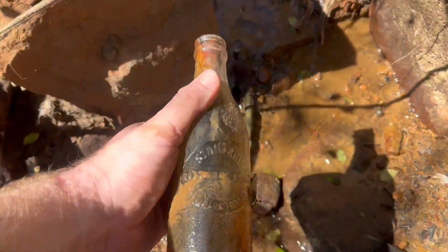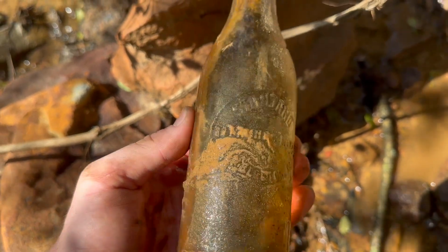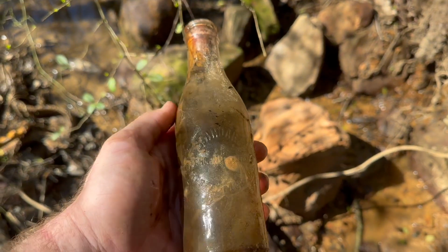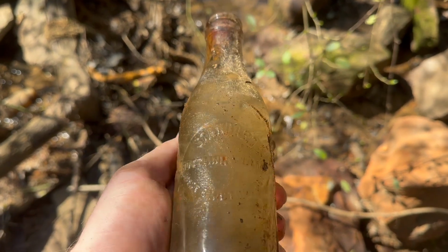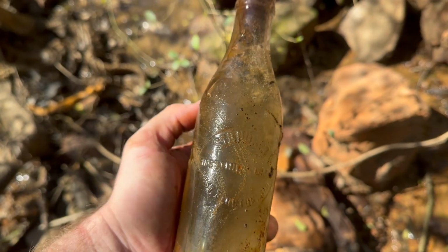It is whole. Holy crap. Standard Bottling Works from West Blockton, Alabama. Holy cow, guys. I'll take that junk for sure. That is still killer. That's a killer bottle to have. I am super excited because I've never found one. And there again, you just cannot beat these old sodas that are over a century old.